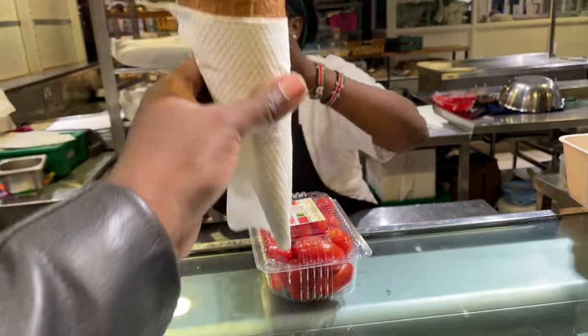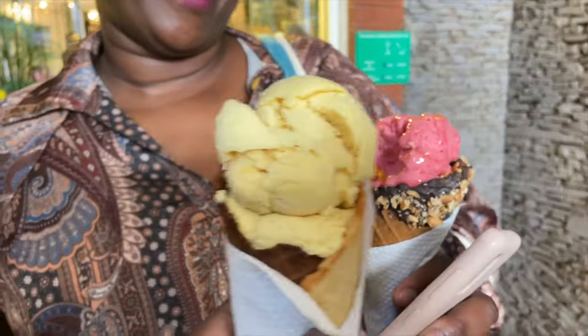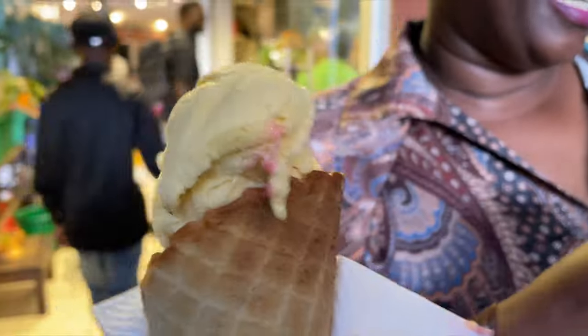Thank you. Yes. This has chocolate, 50 bob extra. I didn't want to pay extra. This is French vanilla. And yours is? It's raspberry.